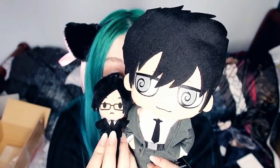This is the cutest keychain. He comes with a little strap so you can put him on your phone. That is so cute! So in the end, I do have a really tiny husband. Look at the size difference. He can sit on his head. So guys, that was everything in my huge pre-Comic-Con haul.